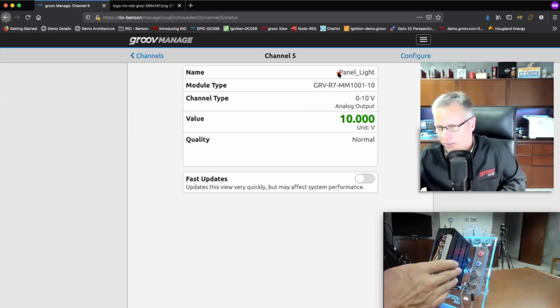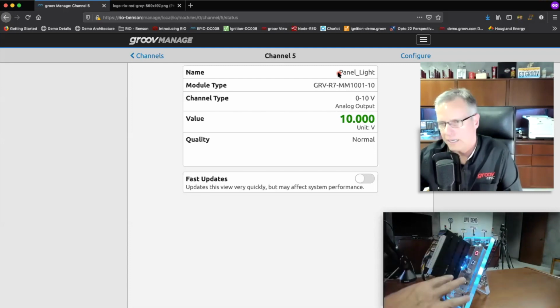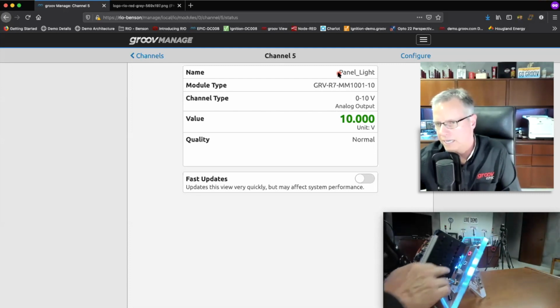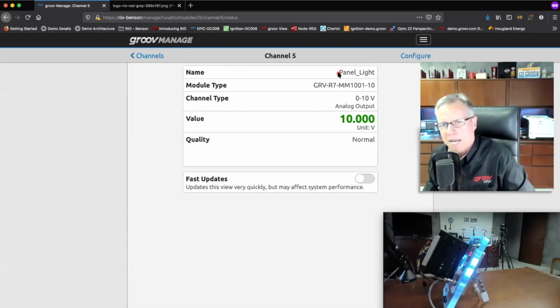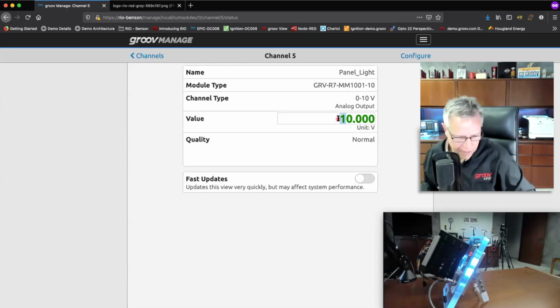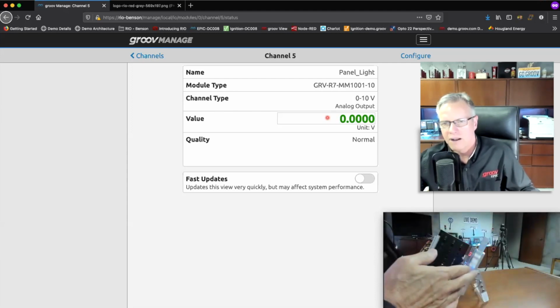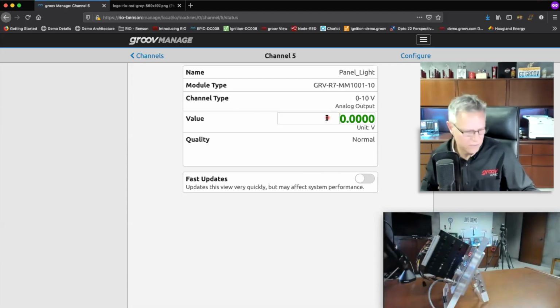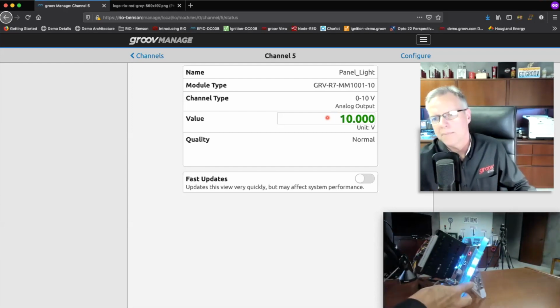Well, as I told you earlier, my PoE actually powers not only my RIO, but my entire system, my load panel, the switches, everything. And indeed, I'm taking some of that voltage and powering up my LEDs on this backplane, my panel light. So let's go ahead and write a 0 to that by taking away the 1 there. And as soon as I tab out of this field, you'll see here, it turns it off, right? Pretty cool. Okay, let's go ahead and put it back to 10 volts. I think it's much prettier lit up.